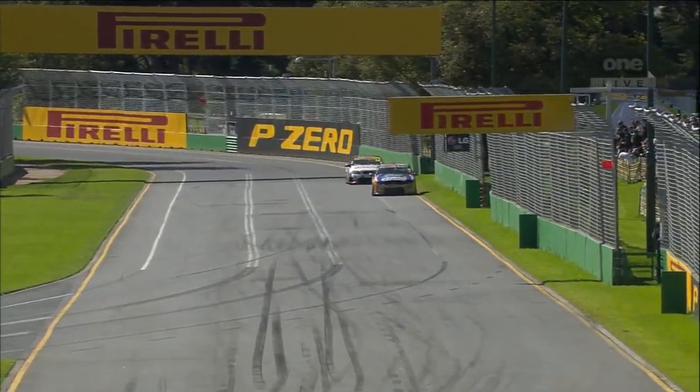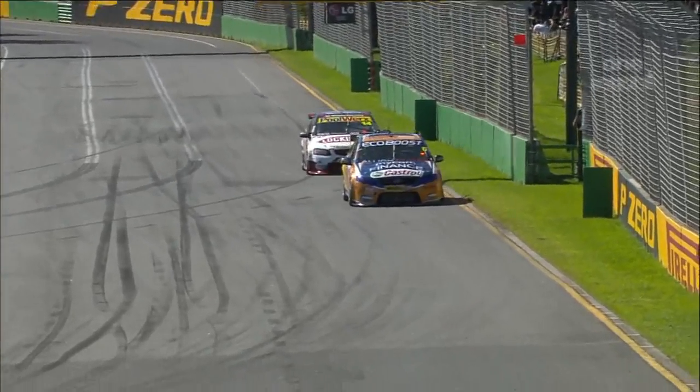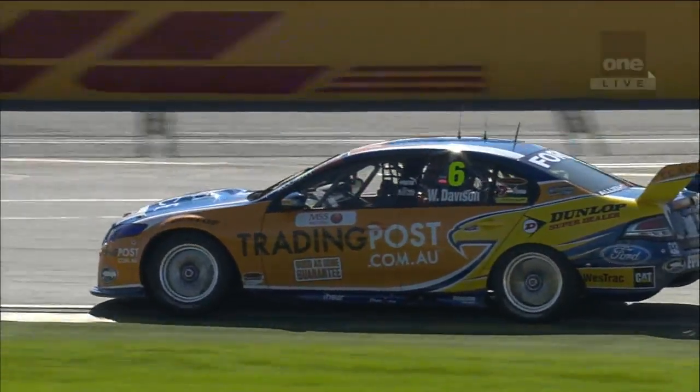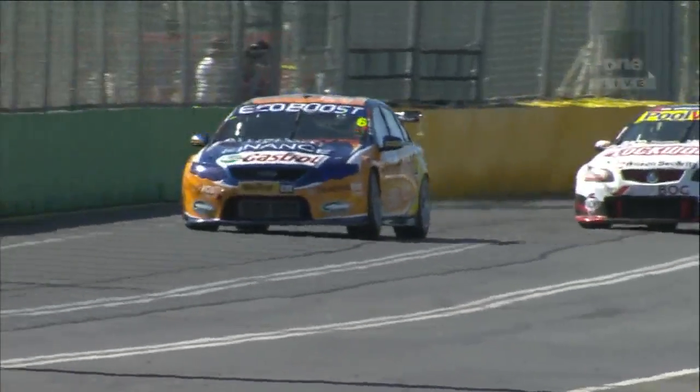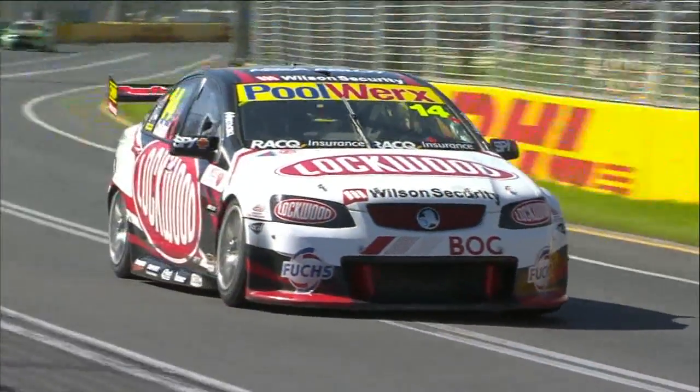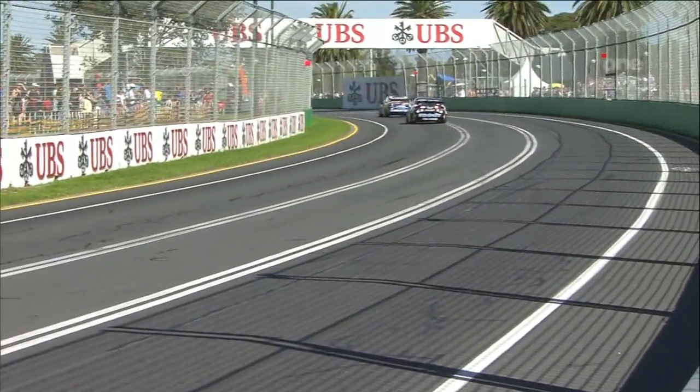To give you an idea of lap times, Will Davison 1:57.3, Fabian Coulthard a 1:57.0. But the big problem for Fabian, can he get past? And that's relevant, Beto, for tomorrow's final race, where the grid will be set by a combined point score from this race and yesterday's second race.